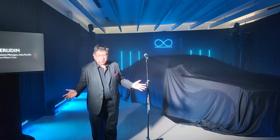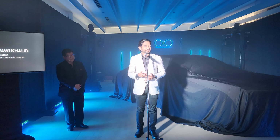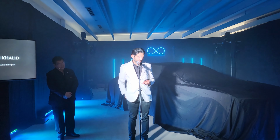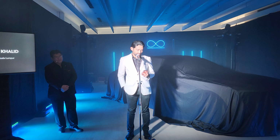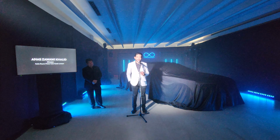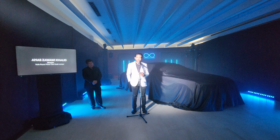It's the first time we're launching Black Badge Ghost in Malaysia. I'm delighted to welcome you all here today to witness the new Black Badge Ghost. Black Badge is for the bold and for the fearless. When we first introduced Black Badge, it was seen to be a real change for the brand. However, it has proven to be a success because our customers wanted something bolder, edgier, and with more intensity.